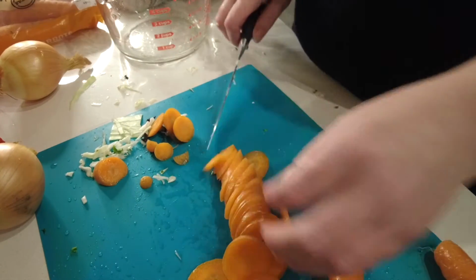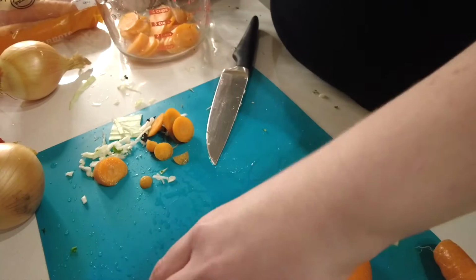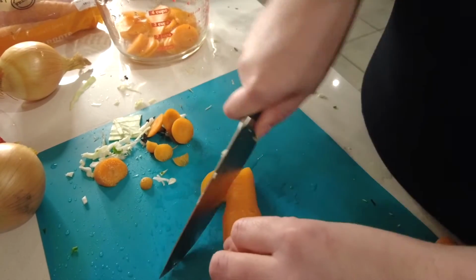I'm cutting these carrots at an angle, so they're still a round cut, but they're at an angle, and I think that just looks nicer, especially when you're eating your stir fry.